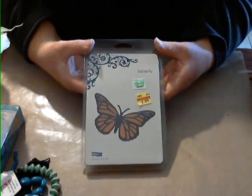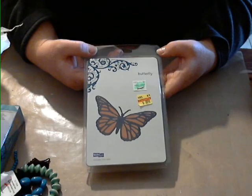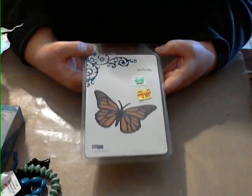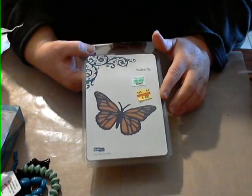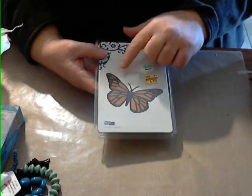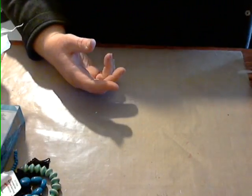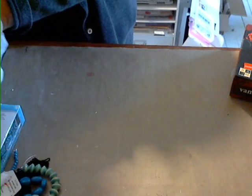Then, okay, this butterfly. Last week when I went there, I almost got it. It was $24.99, and I don't remember if I had a coupon or not. I don't know if they had a coupon last week, but I almost picked it up because I wanted it. And today I go back and it's $8.99. I couldn't believe that. But you get the full butterfly, the one without the cutouts, and then you also get the cutout part. So you get 2 dies in here for $8.99. Wow. I was impressed.